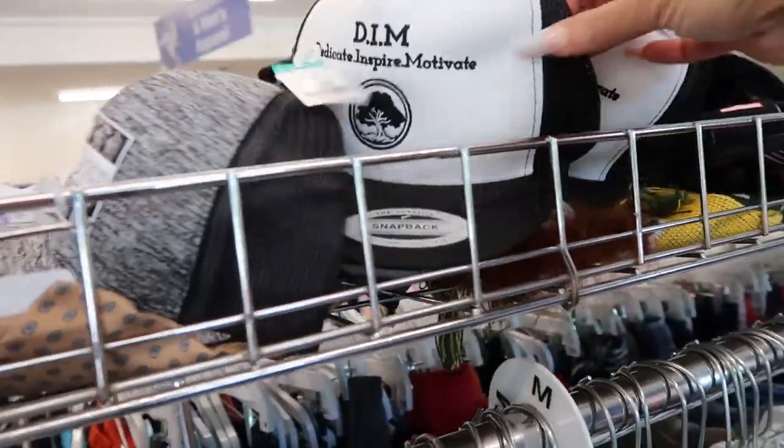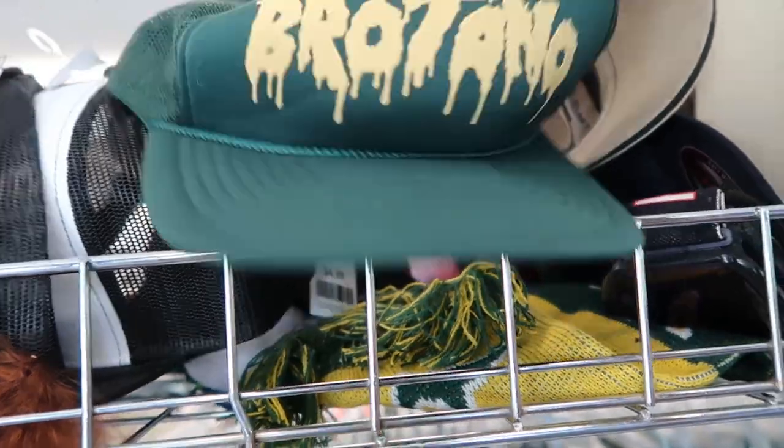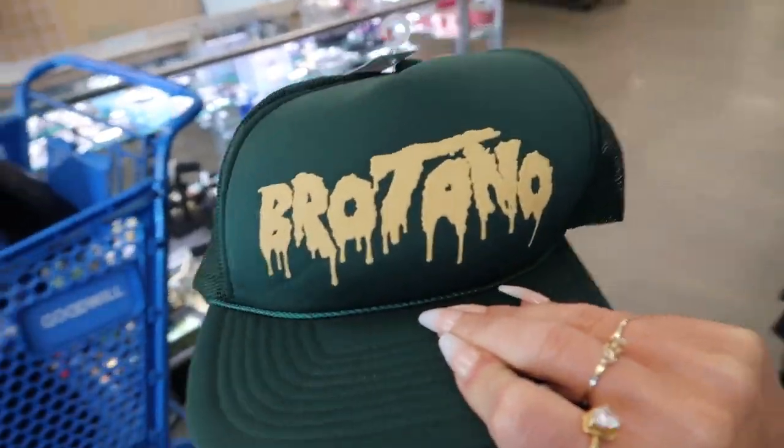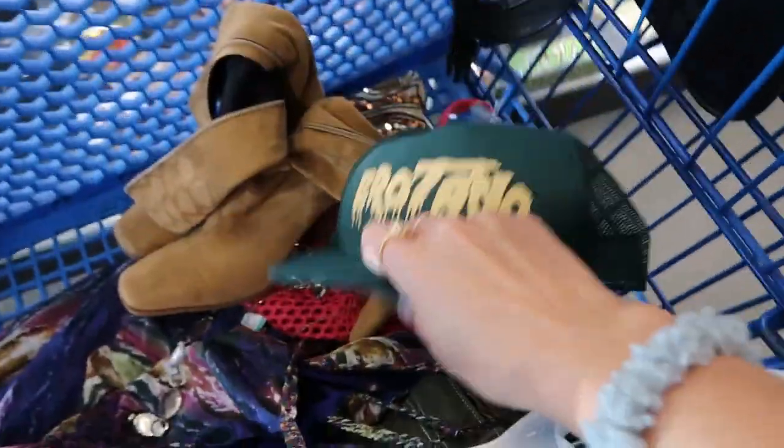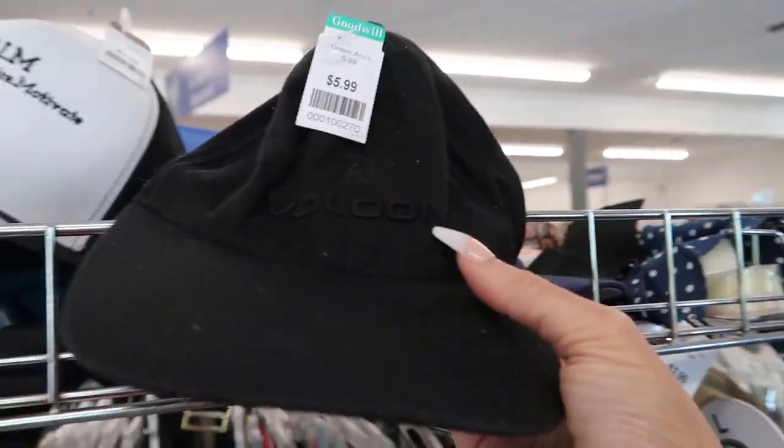Ooh, I could be into a trucker hat if they had a good one. What's Brotano? Maybe I'll Google what that is. Pink fuzzy cowgirl hat? It's ridiculous. Ooh, a Volcom hat. It's kind of cute.